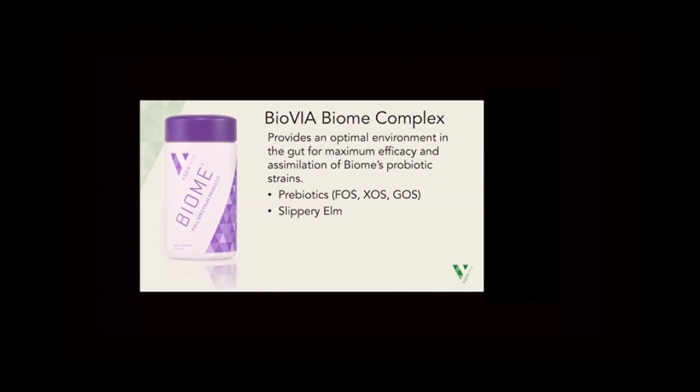And so the name of the game with the biome complex is to help create an environment where these probiotics can survive, where they can take root, and where they can populate and repopulate so they strangle out the bad bacteria and perform the good functions they're meant to do. One of the ways we do that is we add prebiotics. These are simple carbs that all come from plants. I'll talk more about one of them in a second, but essentially they act as food for the microbes in the gut. They nourish the microbes. So that's a big thing. Once the microbes are in there, you want them to be able to survive.